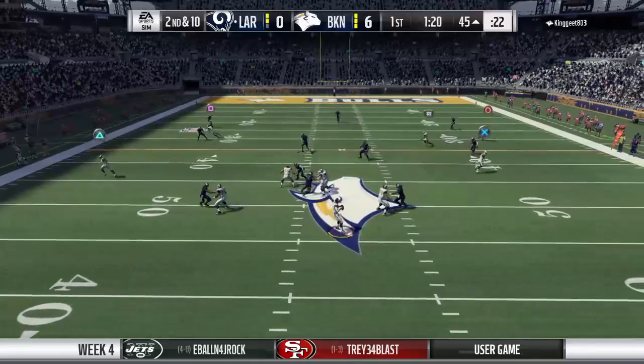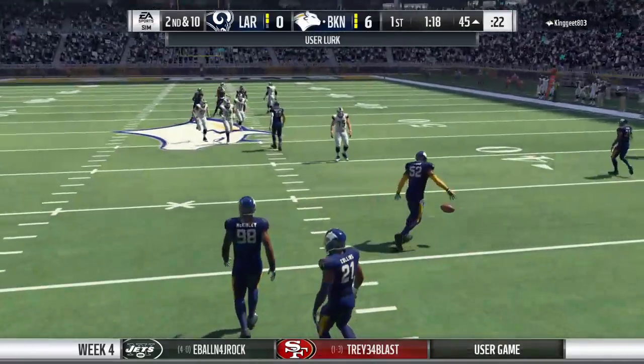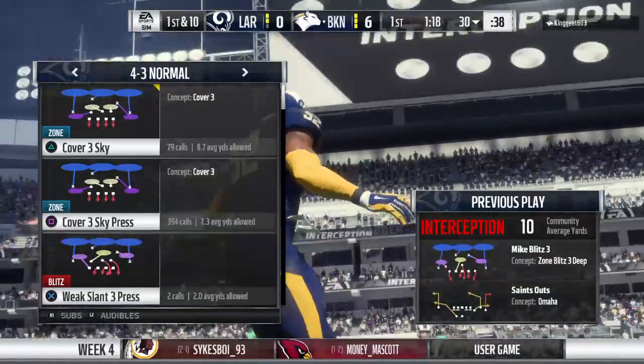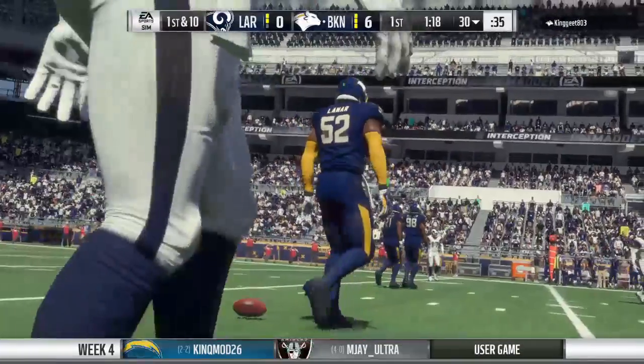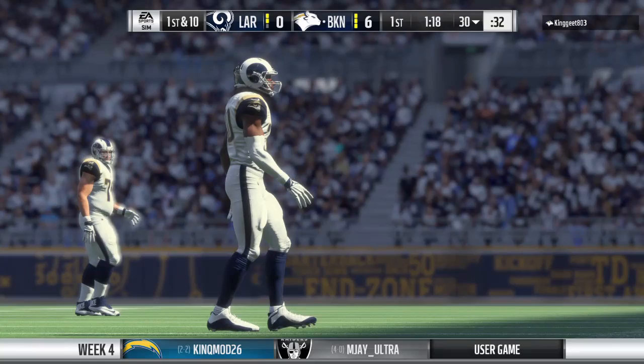Second and 10, Goff again. And he fires one that's intercepted. Picked off near the 29. And his guys will take over at the 30-yard line. That's now a second interception in as many weeks from his linebacker position.